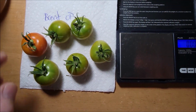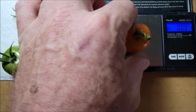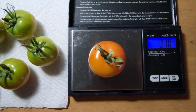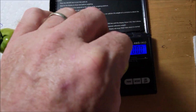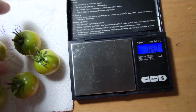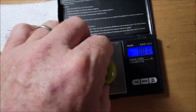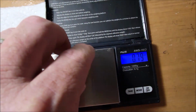I've got some of my tomato here. I call it Brent after me. It's 0.7. You can see it. Just wanted to show you a little bit about the weights. It's about 3/4 of an ounce. It's about 1/2 ounce to 3/4 of an ounce is typically what they are.